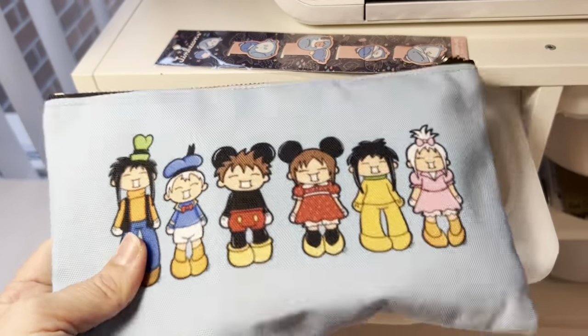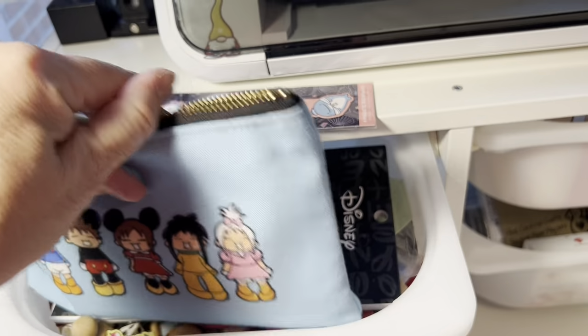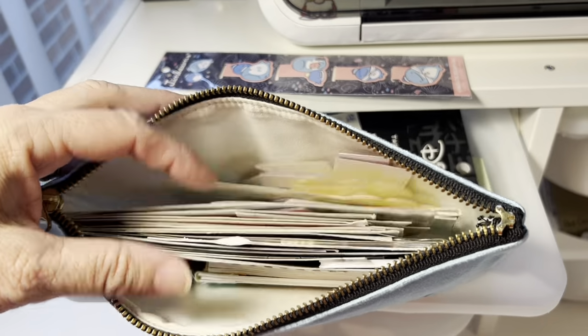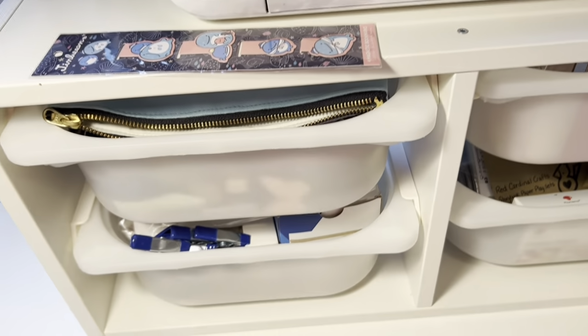And then this is like a travel set of embellishments. Let's see if I can do this with one hand. So if I was to take a travel journal with me, I have stickers and stuff in here that I could just grab and take with me.